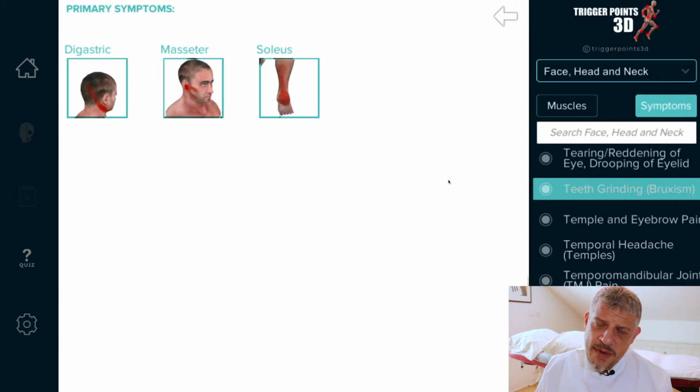Of course, you'll remember that when we're taking reflexes, when you ask someone to clench their teeth, you sometimes get a more pronounced reflex when you're taking the reflexes. So tooth grinding or clenching is a kind of physiological reaction.